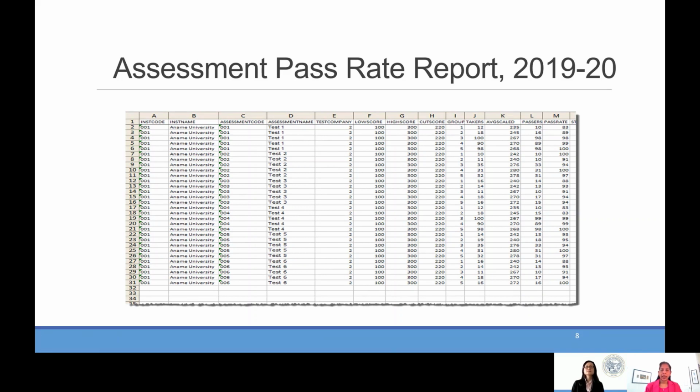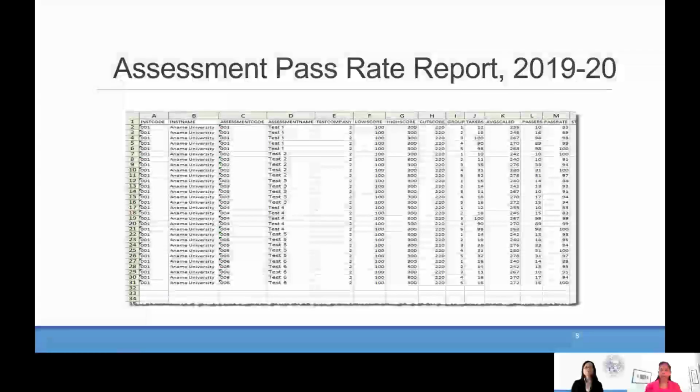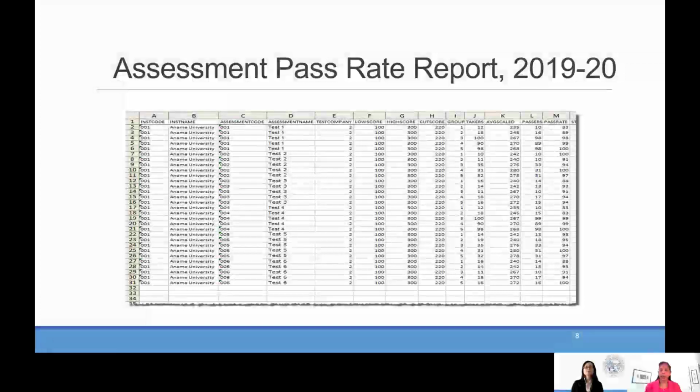Since Title 2 is an annual data collection, you have already provided program completed information to Pearson the past 2 years. So they are your groups 4 and 5. So Pearson will automatically update the pass rate, and then they will provide that information in this final summary pass rate. Moving on, for each assessment and each group, we have to show the number of people who took the exam, average scale score for that exam, and number of people who passed, and the pass rate. So this is your final pass rate report.